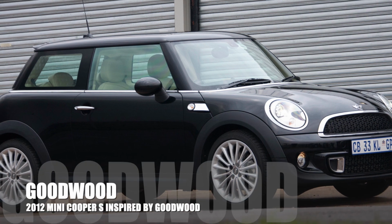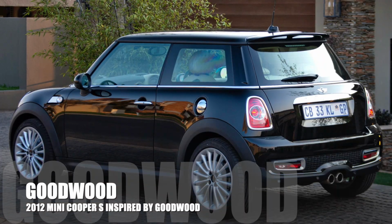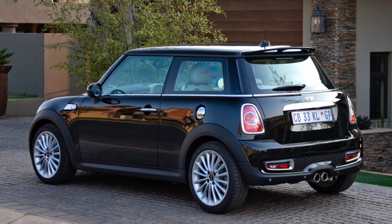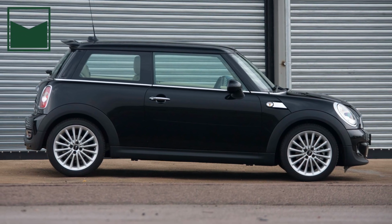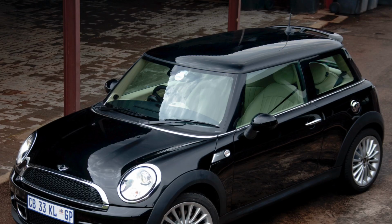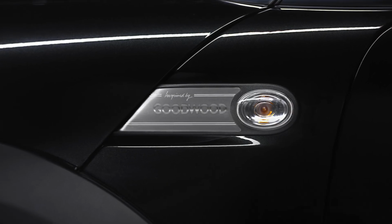Did you know that in 2012, Mini and Rolls-Royce joined forces to create a unique blend of performance and luxury? The Mini Cooper S, inspired by Goodwood, wasn't just a car, it was a statement of opulence in a compact package. Limited to just 1,000 units worldwide, the Inspired by Goodwood Edition featured exclusive Rolls-Royce touches including diamond black metallic paint, 17-inch multi-spoke alloy wheels, and subtle badging that set it apart from standard Minis.